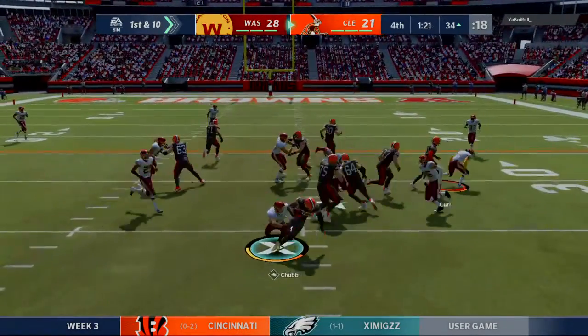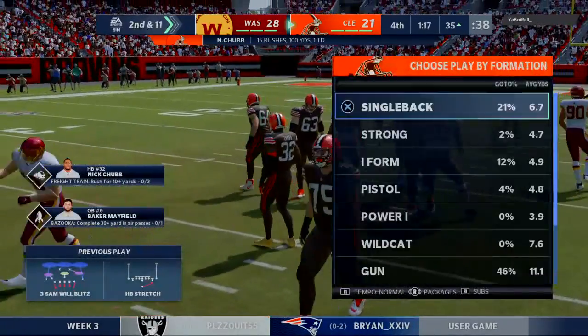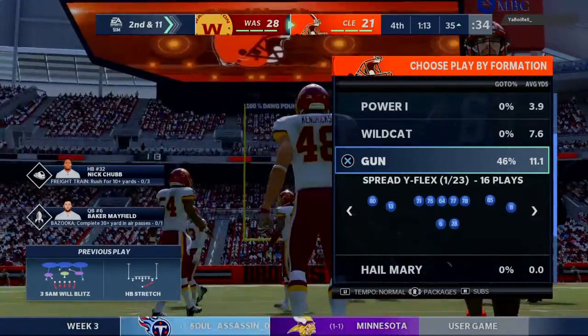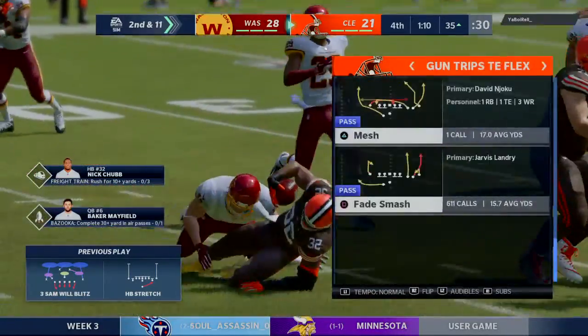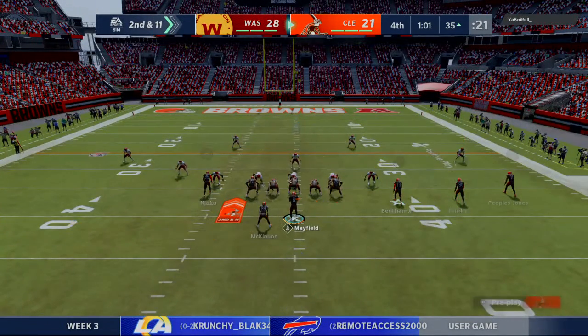Now Chubb. And maybe a measure of revenge there. He's had his way in this one, but this time they get him behind the line. He'll lose a yard there, and it's 2nd and 11. They're making steady progress, but I see your face. You're worried about that clock. I'm worried about the clock, and at some point you have to have a splash play in there as well.